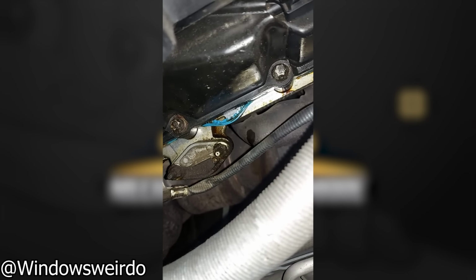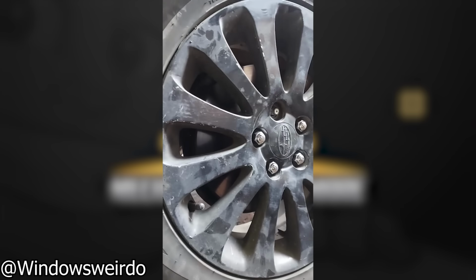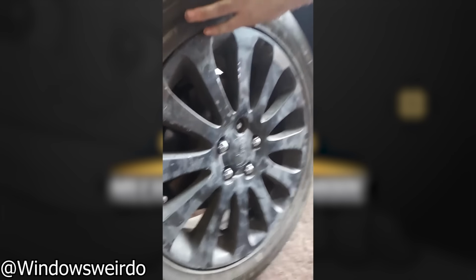Vehicle is leaking from every orifice. Armada, wheel bearing. A little crunchy. I do all my own work.